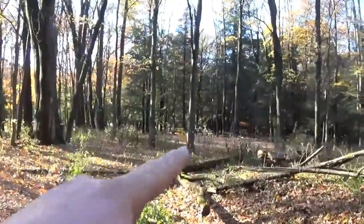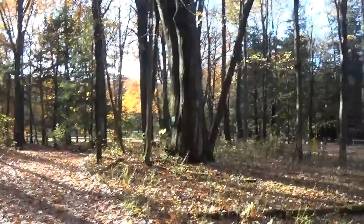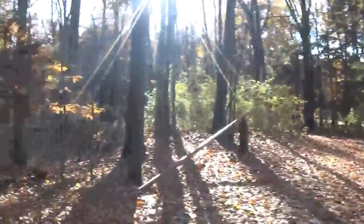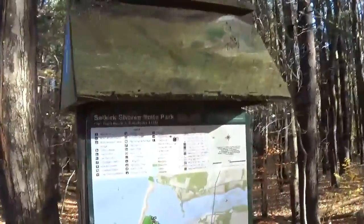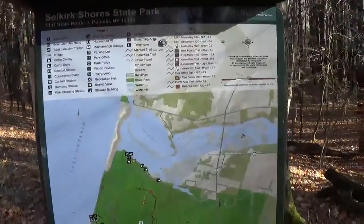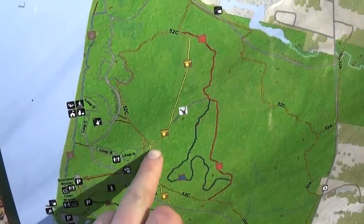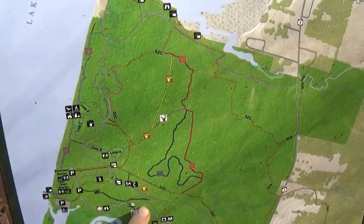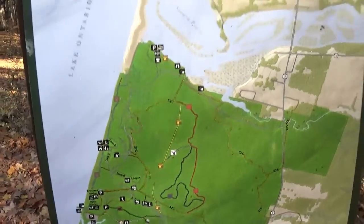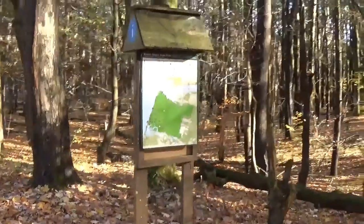Snowmobile Trail comes out over here. This is the area we didn't see. We kind of glanced at it. There's your information sign. Again, I'm trying to find my spot. We are right here right now. So just got a little more to go. Okay, so that's where we are right now. Nice little information sign there.